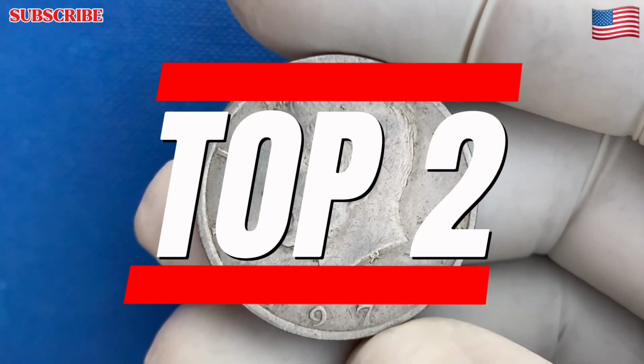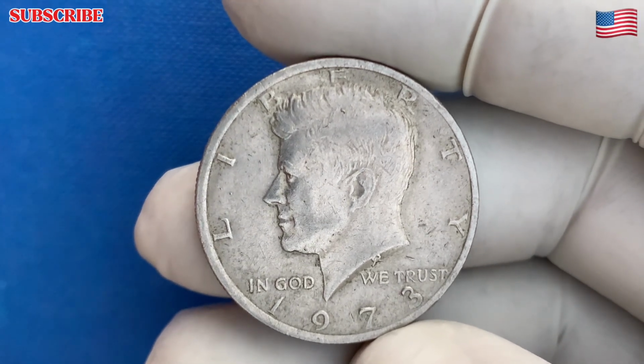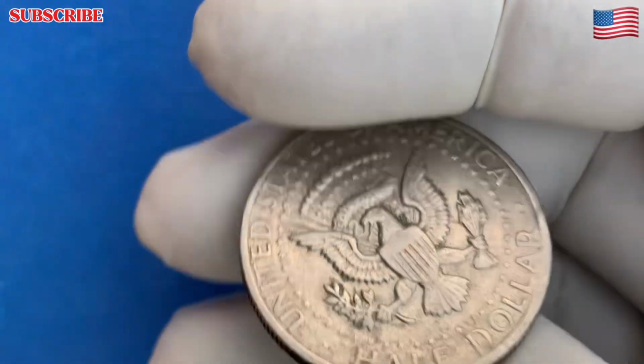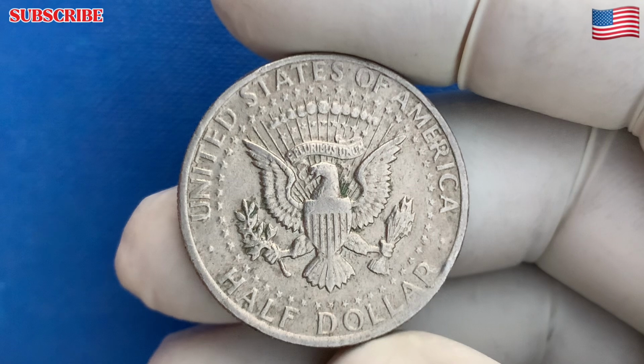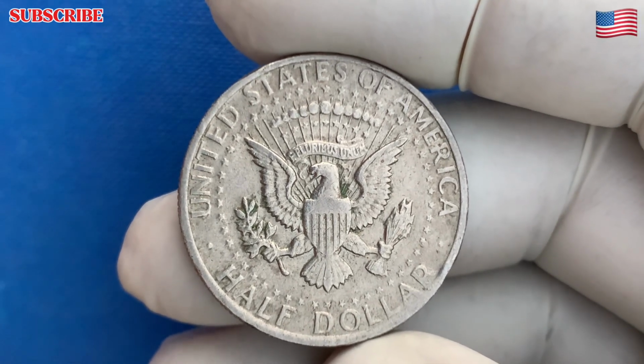There's something incredibly fascinating about pocket change that holds stories deeper than we can imagine. Coins that were once handled by ordinary people, passed along in daily transactions, and yet today, some of those very coins have turned into hidden treasures worth more than luxury cars, even more than houses.